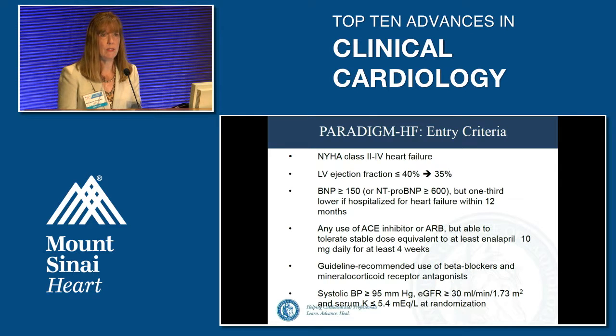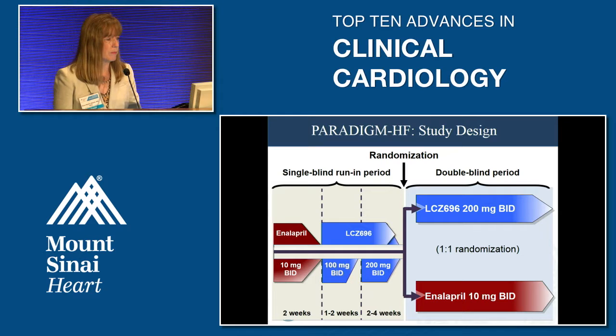Patients could have any use of ACE or ARB to get into the trial, but they had to tolerate a stable dose equivalent of at least 10 milligrams of enalapril daily for 4 weeks before they were enrolled. Patients had to be on guideline-recommended doses of beta blockers and mineralocorticoid receptor antagonists. And you can see that they had to have fairly substantial blood pressure to get into this trial. Systolic blood pressure had to be higher than 95. They could not have renal insufficiency, nor could they have a potassium higher than 5.4 at the time of randomization.